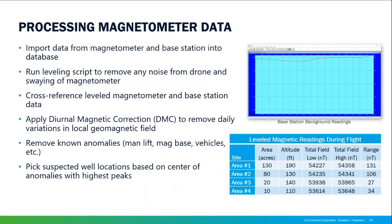All right, and when it comes to processing the magnetometer data, the data from the magnetometer and base station were imported into GeoSoft databases. A leveling script was used to remove any noise from the drone and swaying of the magnetometer in the air. The magnetometer and base station data was then cross-referenced so that we could apply a diurnal magnetic correction. Again, this diurnal magnetic correction was used to remove any daily variations in the local geomagnetic field.